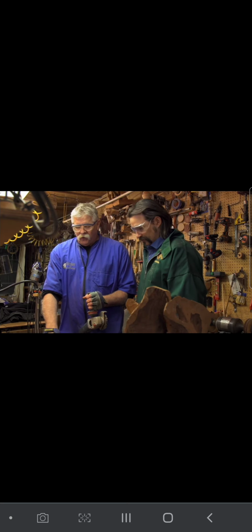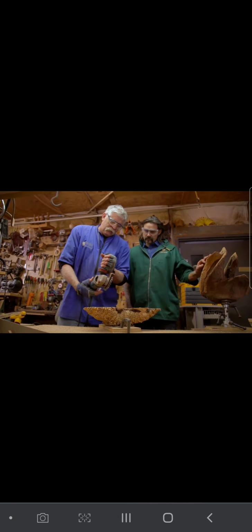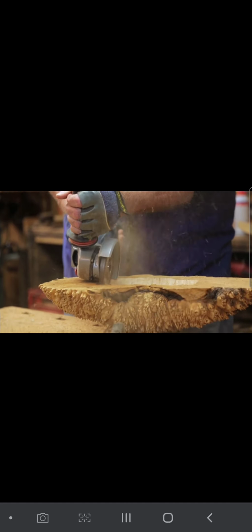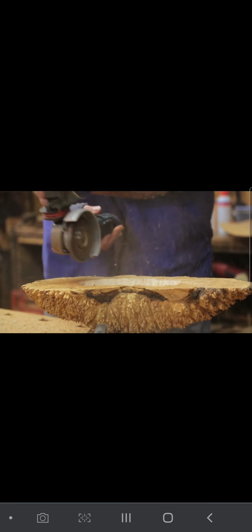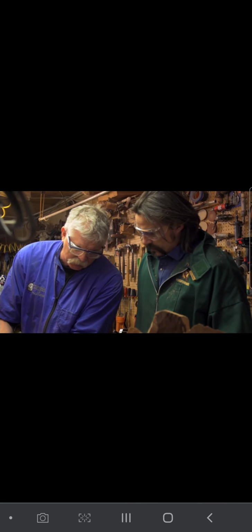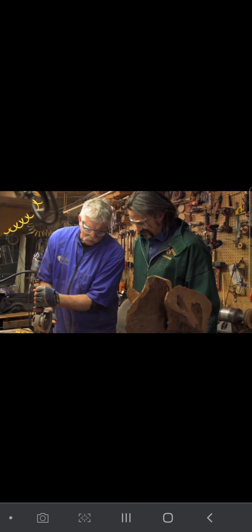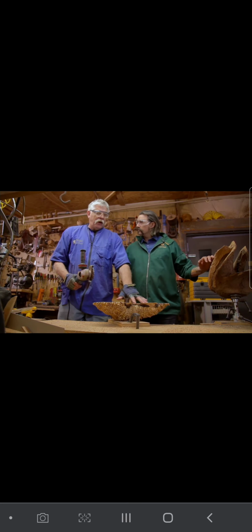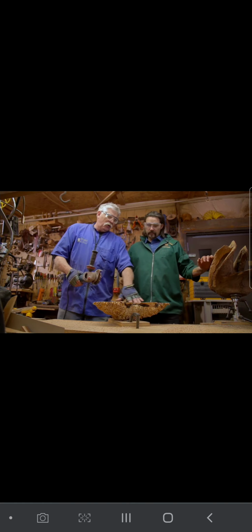So there's two basic cuts. The roughing cut is just a chop in and drag, like that. And then the other cut is just a sweeping cut to clean up. So once you've chopped and dragged for a while, you can sort of sweep side to side to clean up, kind of see what the wood's doing.